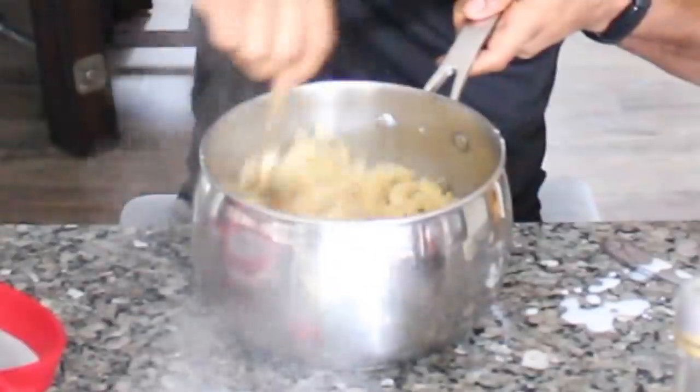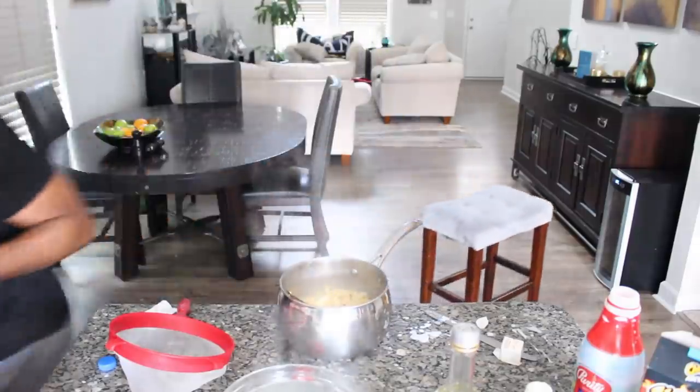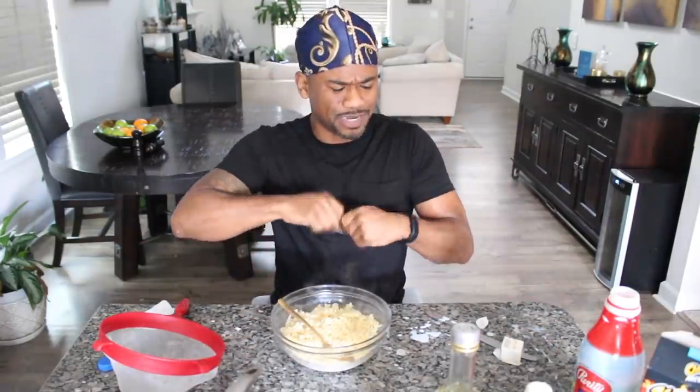Okay. Let's stir this. It said wait until the butter's melted. And then I have to stir in the Flamin' Hot Cheetos. I didn't know you add milk to mac and cheese. I know mashed potatoes, but not mac and cheese. I told you, this is my first time cooking mac and cheese.